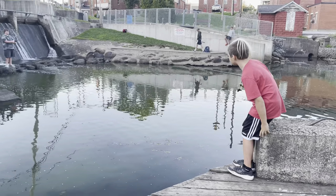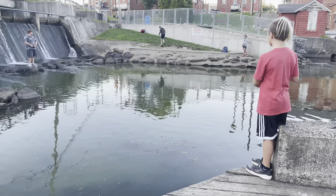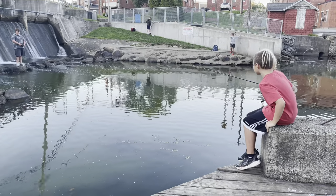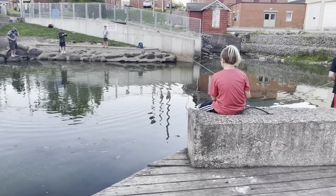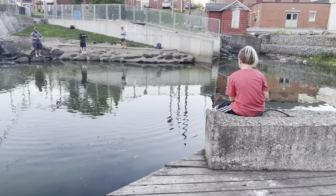Theo's got the tail on right now. Is there something eating it, Theo? Let it go. Let it run. Okay, so we're going to see if he's getting a hit here. And Ace is going to be using the head. So stay with us. All right, guys. There's one. There's one on. He's got it. All right, Theo, you can click the bail and then reel it and yank it.